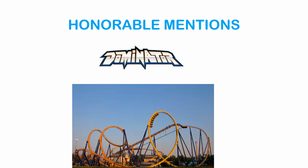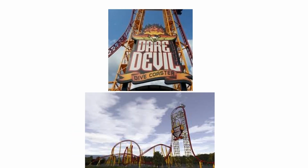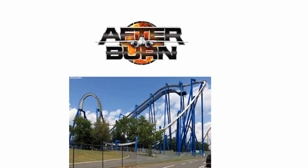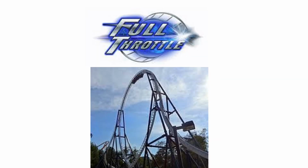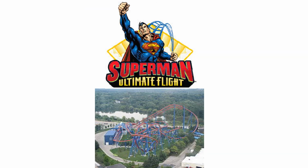And here are a few honorable mentions that didn't quite crack the countdown. Dominator at Kings Dominion. Daredevil Dive Coaster at Six Flags Over Georgia. Afterburn at Carowinds. Cheetah Hunt at Busch Gardens Tampa. Full Throttle at Six Flags Magic Mountain. Superman Ultimate Flight at Great Adventure and Over Georgia.